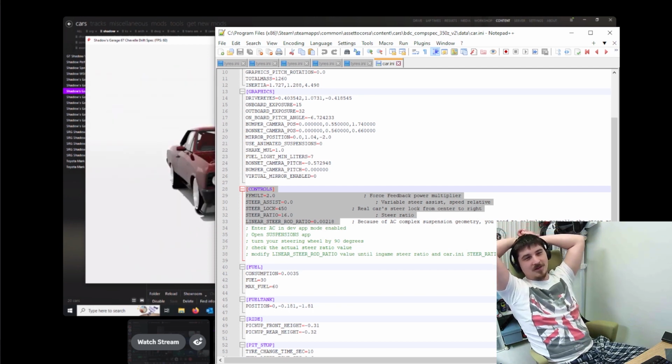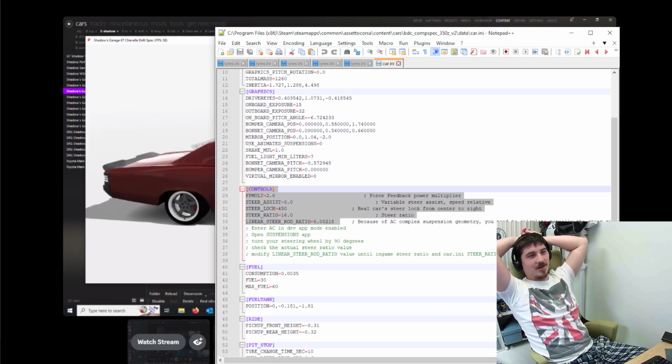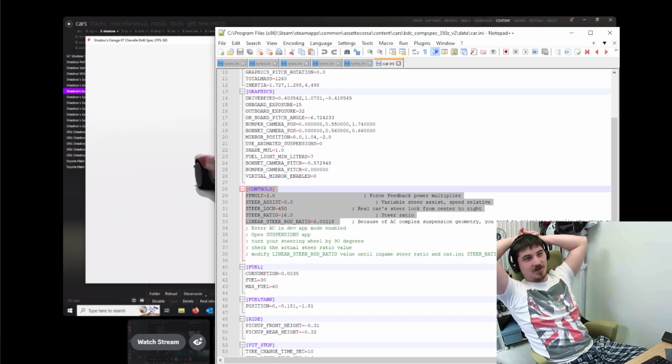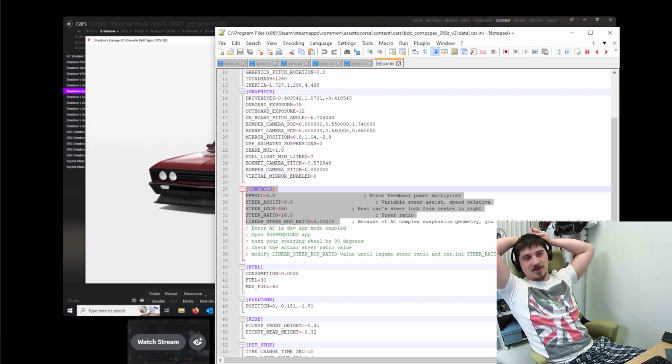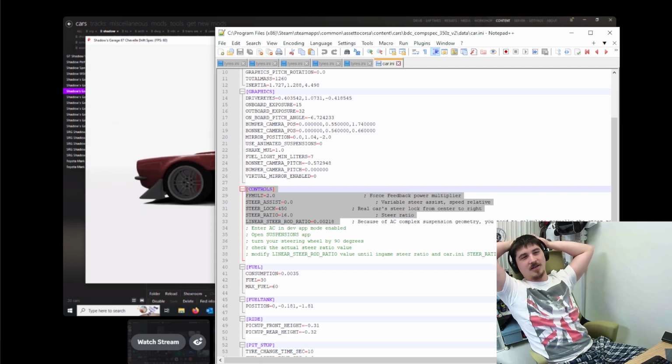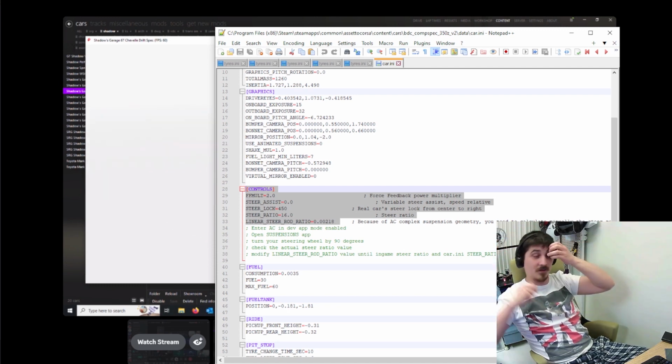It's again nuance. So I feel like you mentioned trail and scrub radius. For the people who don't know, what are those in the quickest terms, and then how does that affect the FFMult that we're talking about here?